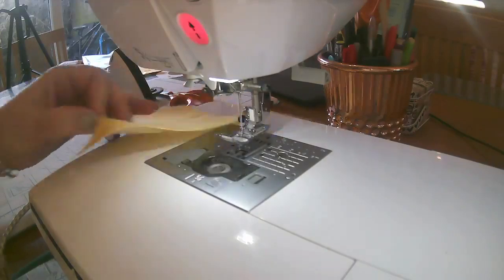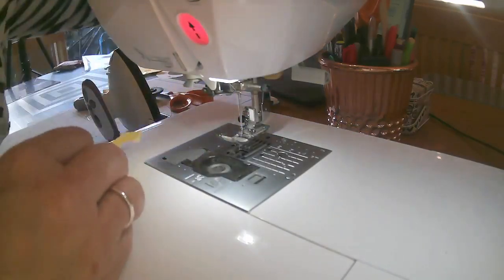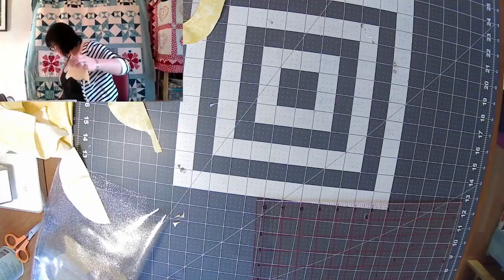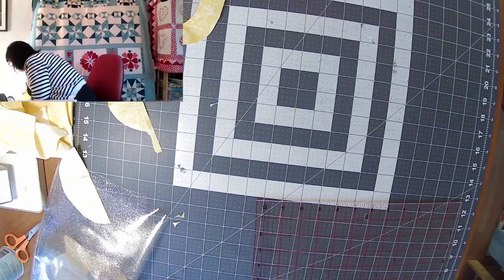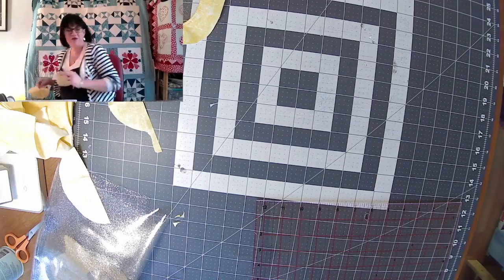Okay, nearly done. So just chop those apart. Back over here. Oh, getting all tangled up with stuff. Hang on, guys. Sorry. It's because I moved the table last night.